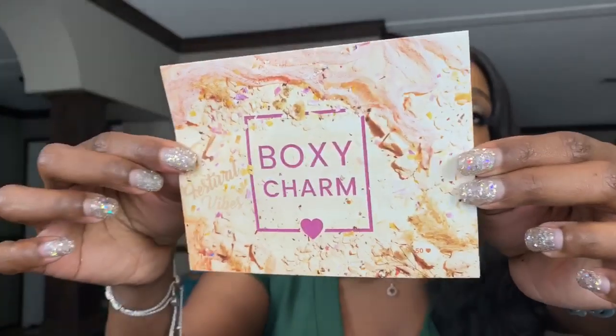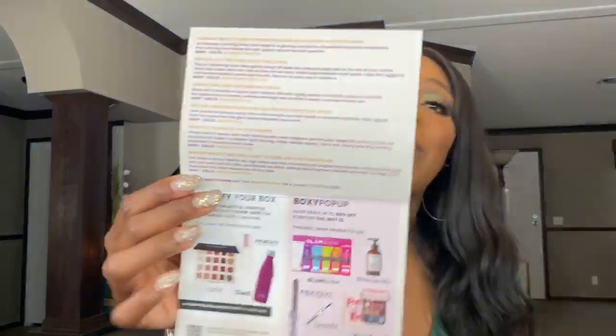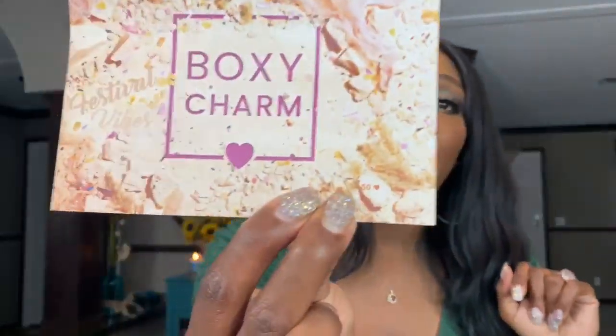We do get a card each month, and the theme for this month is festival vibes. Oh, and I'm so excited because the French Quarter Fest was this month and it got canceled in New Orleans, guys. And we do get a list of products as well as the prices. Y'all know I'm going to put them on the bottom of the screen. And I got variation number 50, guys. So let's see what we got.